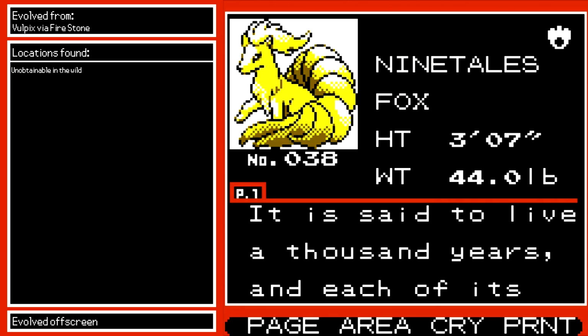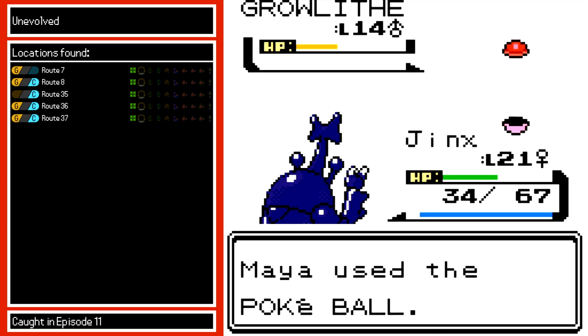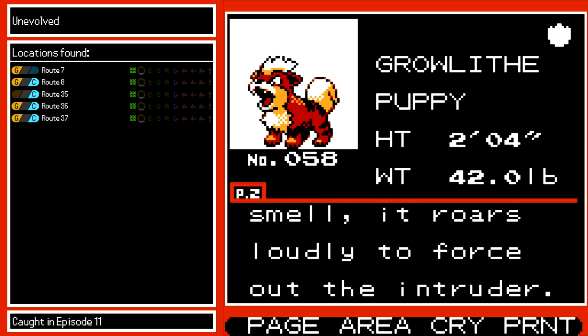Ninetales, the fox Pokemon. It is said to live 1,000 years, and each of its tails is loaded with supernatural powers. Growlithe, the puppy Pokemon. It controls a big territory. If it detects an unknown smell, it roars loudly to force out the intruder.